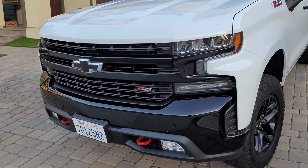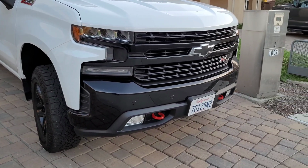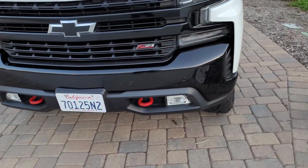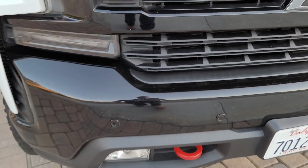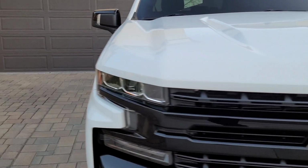So the first thing you'll notice up front is the LED headlights. The red tow hooks, the blacked out grille, the blacked out bumper, the LED fog lights, and the very, very, very soft paint. See all the rock chips. So it does have 36,000 miles on it, so it is going to have the normal rock chips, but for some reason Summit White is very soft on GM vehicles. So there's a few on the bumper there, and some dead bugs. But all in all, I love this truck.